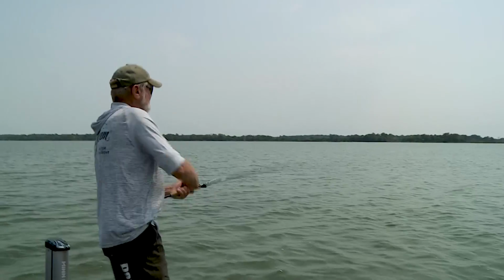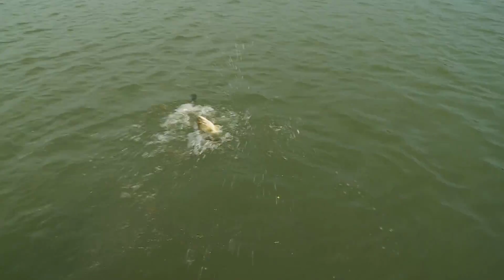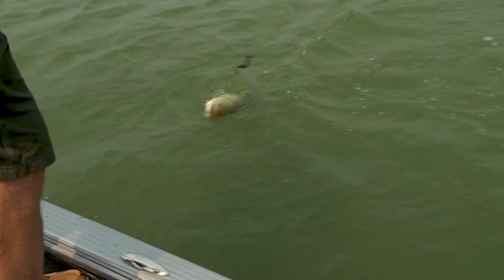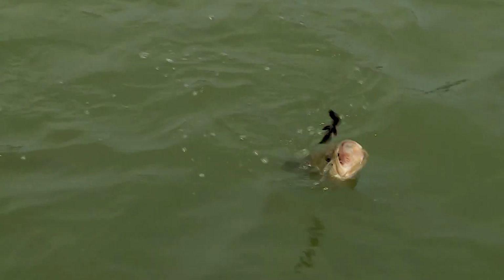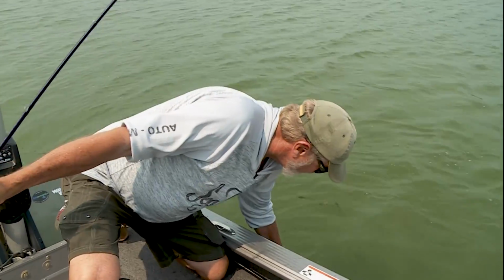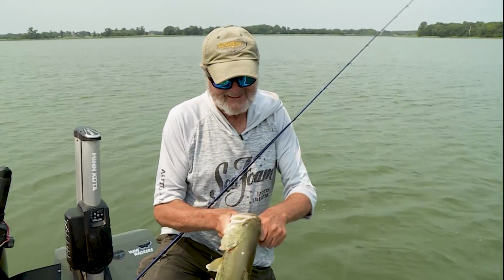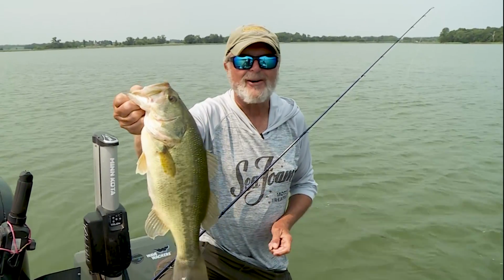Boom, awesome. Yeah. Very nice. Large and in charge. But that fish was right under the boat here. Perfect. I don't know how many times over the years I've done this. You know what? It never, ever, ever gets old.